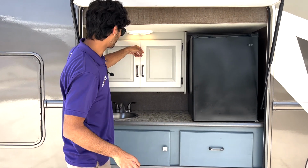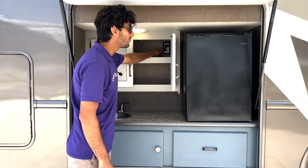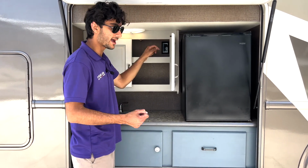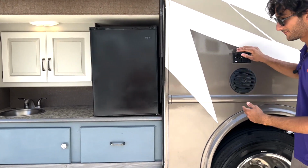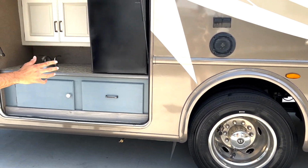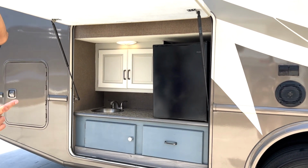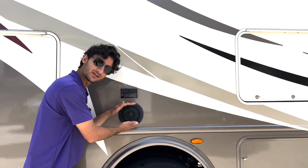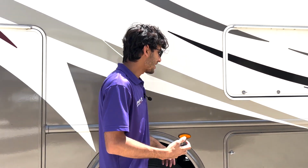LED light here, which is super nice. And there is an outlet. So right now the refrigerator is plugged into it, but you could put a surge guard here and have more outlets, though you don't need to do this because look, you've got more outlets right here. But also there's a gas connection. So this is a very well-equipped outside kitchen. It's just fantastic. You rarely see this on Class A's. Okay, we've got some outside speakers here so you can play some music, jam out while you're chilling. And there's an outside TV here.